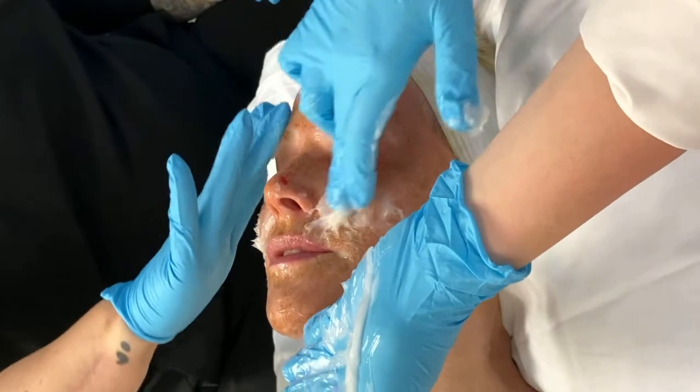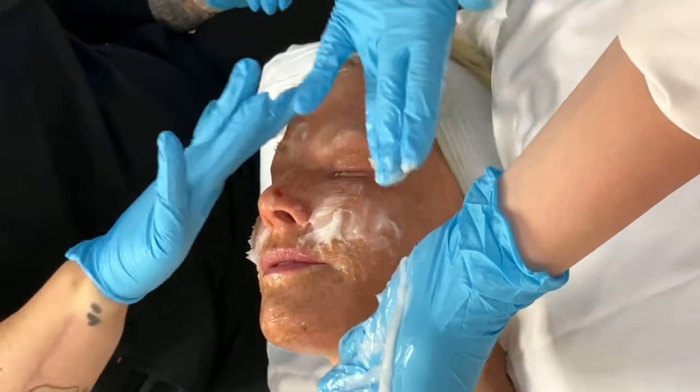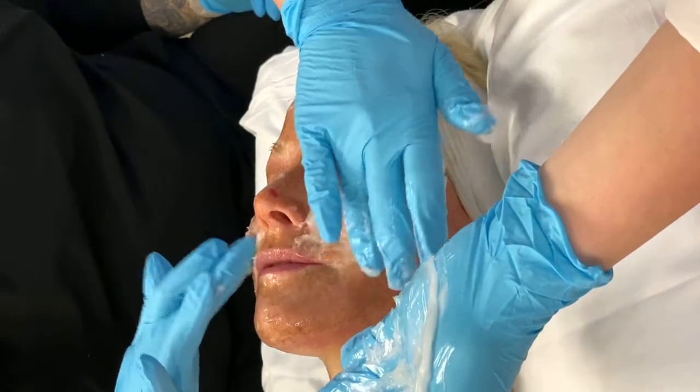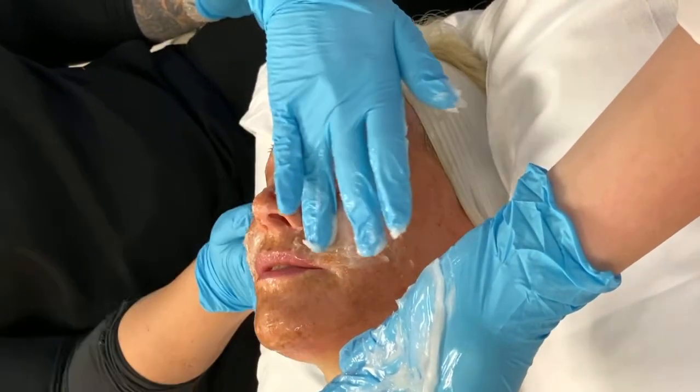Like a glazed donut. It must be afternoon sugar time. Yeah, I think so. Hey, I may lose weight. I don't know if I could eat right now.